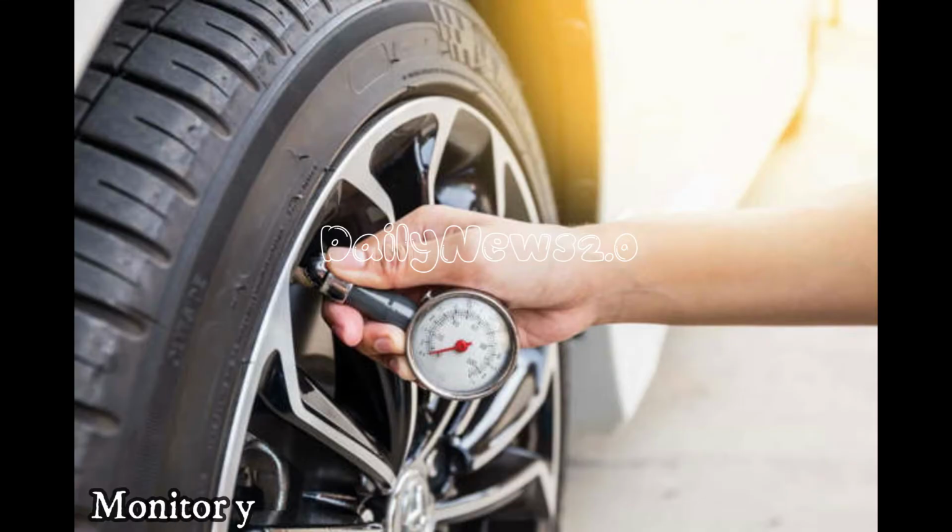Monitor your tires. Underinflated tires tend to wear out quicker and waste gas. It's also very dangerous to operate any vehicle with incorrect tire pressure. Check them regularly.